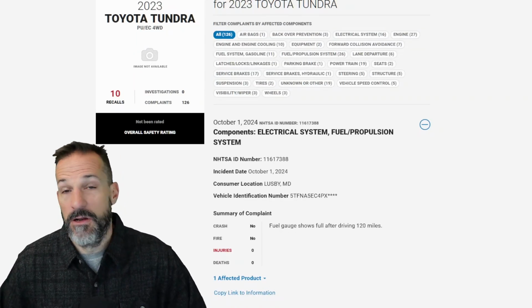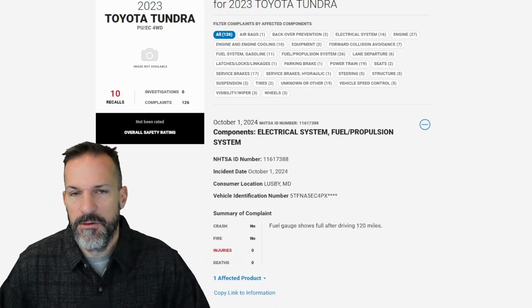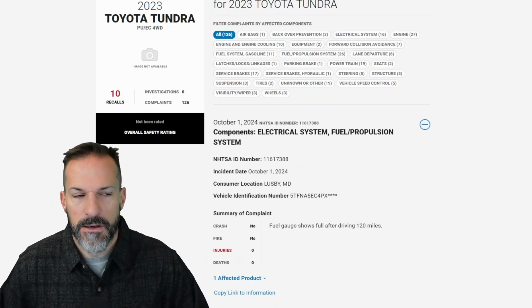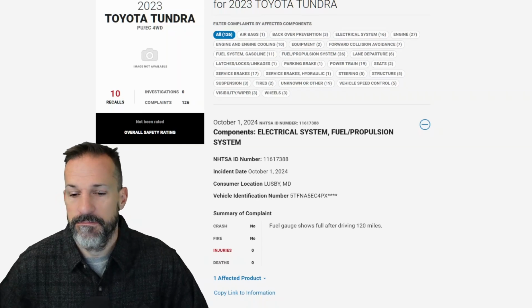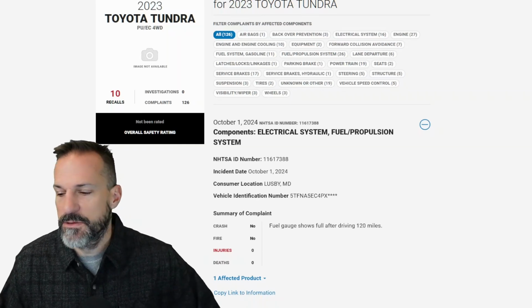I mean, it's not all of them, but this didn't seem to be a problem before. I don't recall a car that I've purchased in the past decade that had a real problem with the fuel tank indicator. Not one, of all brands. So I don't know. Again, how much testing is really going on?